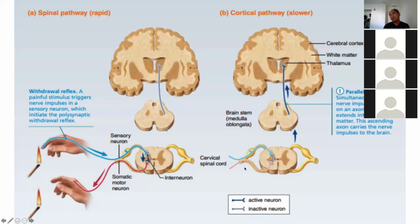But what happens here? At the same time, when the heat sensation came from the hand, this information will also be sent to the brain, and the brain knows now the fire is hot, and therefore we will not do it again. Therefore, it is more like lifelong learning, and this is more like reflex. This happened, we do this. That is very much reflex. And if we have the cortical pathway, we will know that the fire is hot and we won't do that again. So this is a slower process.